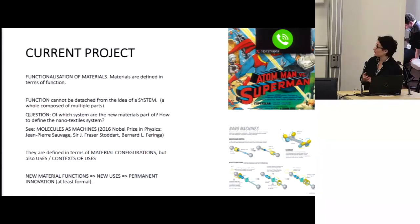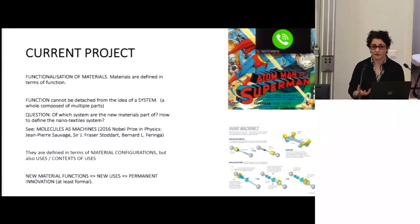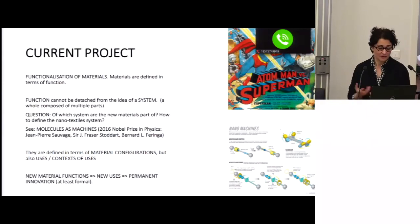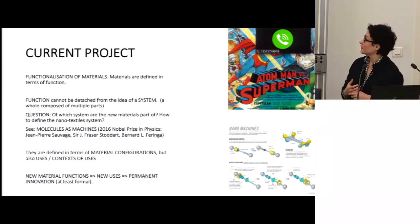So that would be some of my questions: which system are the new materials part of, and how to define this kind of nanotextiles. There is a lot of research about conductive threads, for example. I'm working with electronic textiles, and for that you need to develop conductive threads with certain properties. How does it really work, and what exactly am I interested in? If I want a specific functionality, for example for one of my products, how do I manage to discuss with my scientist colleagues, a chemist or a physicist or electronist, because sometimes it's the case.